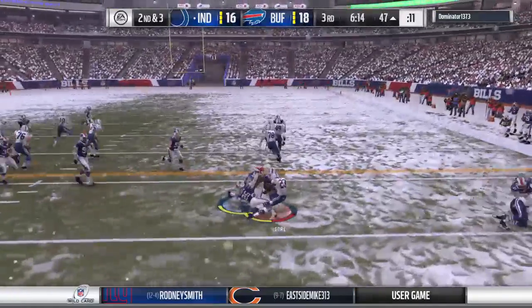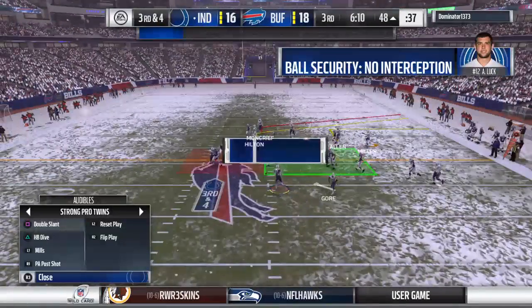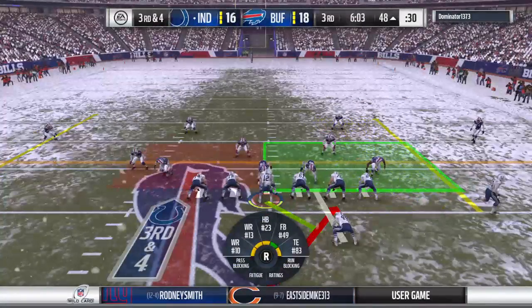They'll stick to the ground game with Gore. And this time not as successful, as he'll get back to the line of scrimmage and no more. They'll lose a yard, and it brings up 3rd down, and the offense is moving quickly to the line.